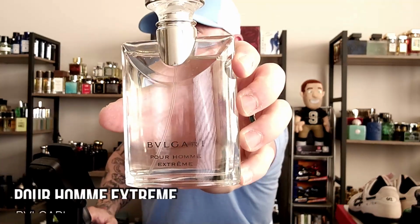Let's freshen things up a little bit, okay? This is a bit more dense than the original. This is an extreme flanker. It's appropriately named. I think intense would be an even better name, because it does intensify the original's profile. Adds a lot more green elements to it. This is a super green, fresh fragrance that's got some really good staying power. It's Bvlgari Pour Homme Extreme.